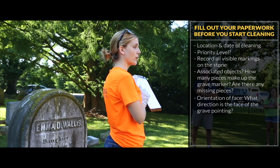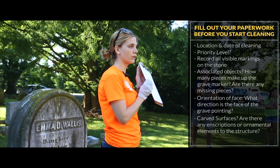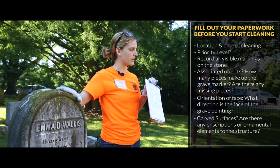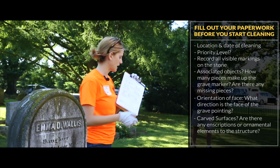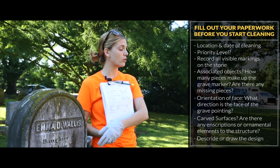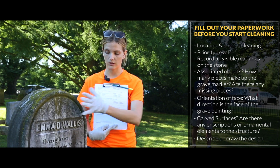Then when you talk about the orientation of the face, which way this is facing, just record it there. Carved surfaces, you want to make sure that, as much as you can see, you record all of the inscription and any other carved artistic elements, ornamental elements, and the back is flat, so you don't record anything for that. And then a quick description of the design, especially if you don't have any of this information left and it's just a blank headstone. You just want to do your best to record what it looks like, what the shape is, how much is missing, if any of it's missing, or if it's just that the surface has worn away.